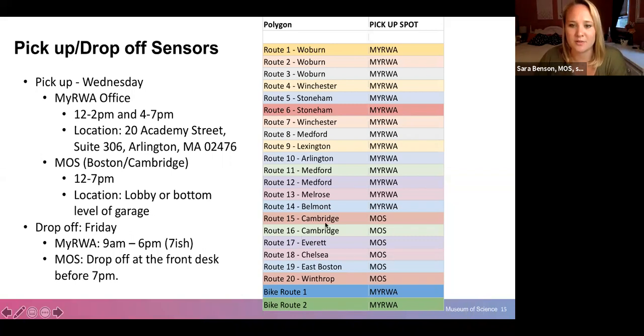Remind you of the pickup times. Yes, I can put that up on this. Give me a second. Okay, I will put this back up for everyone. So this should hopefully answer. So yes, one of these routes in Cambridge is one that's actually Somerville, but it starts and ends at Museum of Science. So definitely a perfect spot to pick up your sensor. The pickup is going to be this Wednesday from 12 to 2 or 4 to 7 at Myra, or 12 to 7 at Museum of Science, depending on which route you are assigned, which again, you will be getting tomorrow. Drop off is going to be Friday at either location during working hours up till around 7 o'clock. So just let us know when you'll be dropping off the sensors.